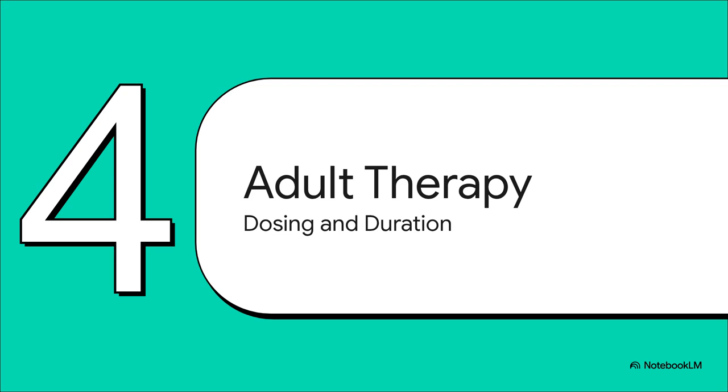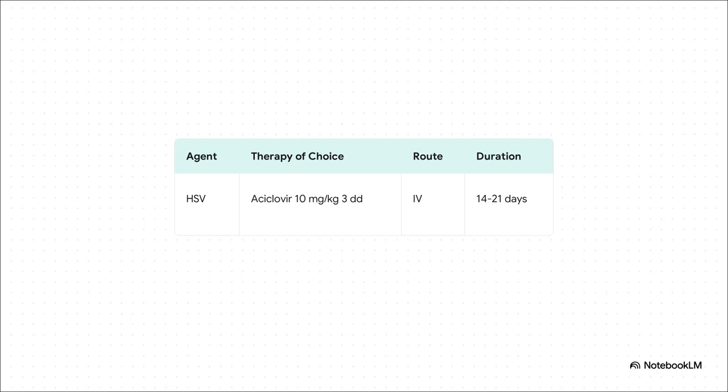So let's get into the specifics, the evidence-based treatment protocols for adults. When it comes to HSV encephalitis, the protocol is crystal clear. It's really non-negotiable. We're talking high-dose intravenous acyclovir. That's 10 milligrams per kilogram given 3 times a day. This is the undisputed standard of care, and it has to be started as early as humanly possible, ideally right when you first suspect it, and then continued for at least 14 days, sometimes longer.